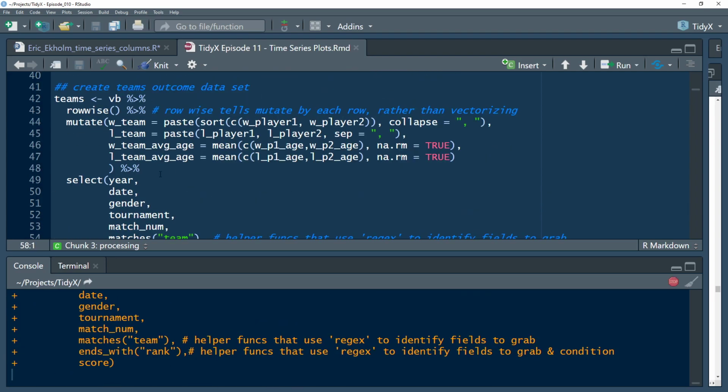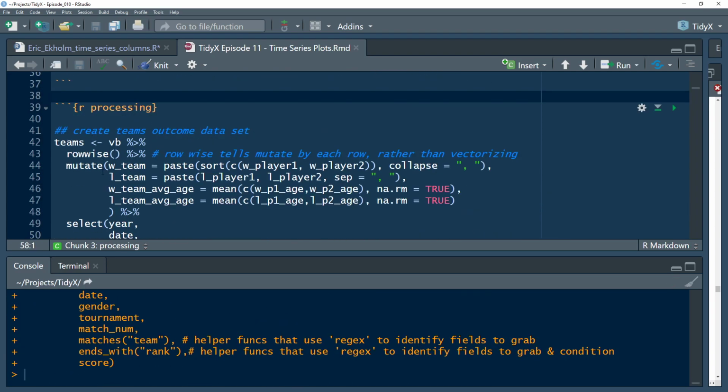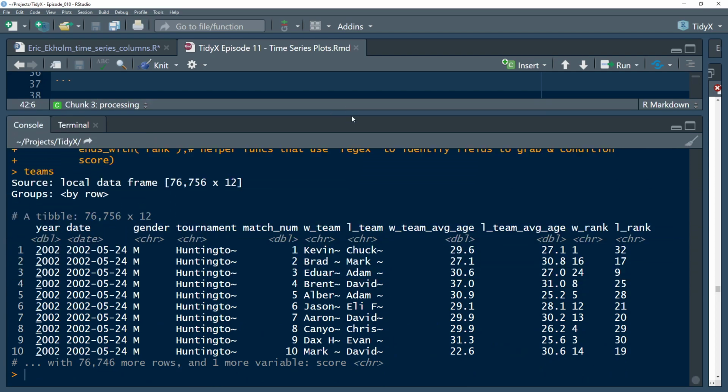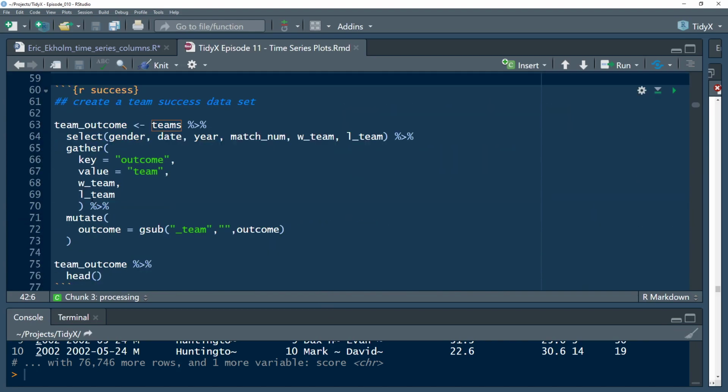It's going to take a little bit of time. Rowwise is a little bit less efficient because it's not vectorized. But there we go. We've subset to only keep this sort of data here. All right. What's next? Cool.